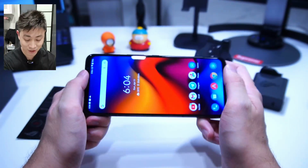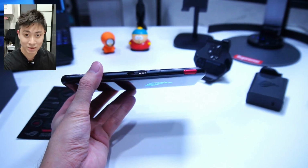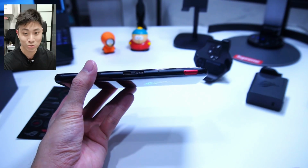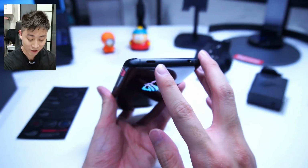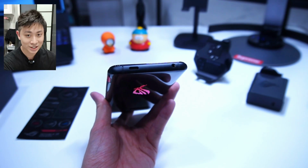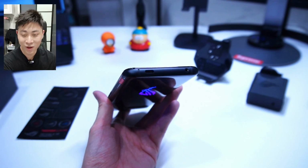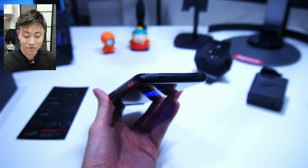So just in case you're gaming like this and you run out of juice, you can actually put in the cable through the bottom section right there. And I think that's really user-friendly. Obviously, you also have one more Type-C port at the bottom right there. You also get your headphone jack that supports pretty much a lot of audio codecs. So that's really good on the Asus ROG Phone 5.